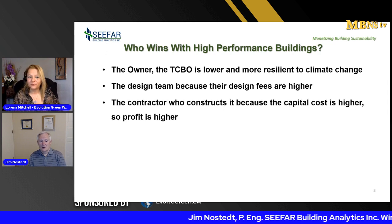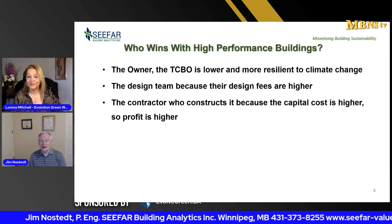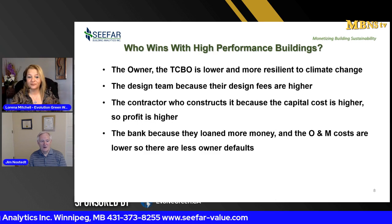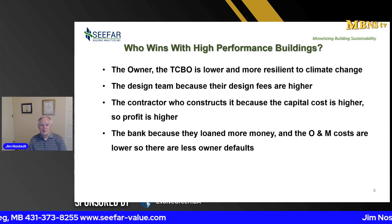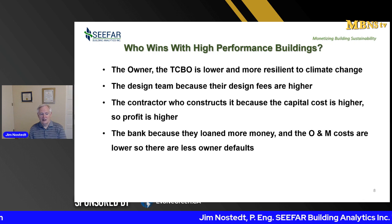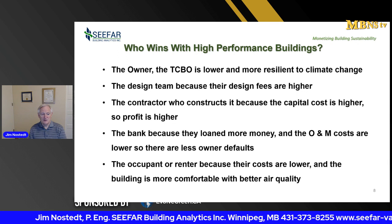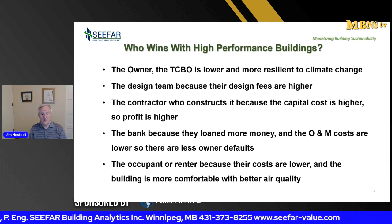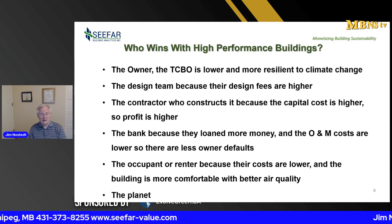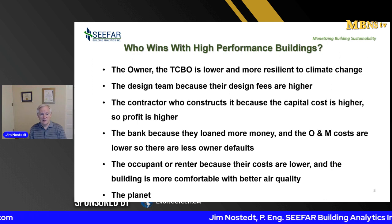And then the contractor wins because the building has a higher capital cost, so their profit should be a little higher. And the bank wins because they've loaned more money, but because the operating and maintenance costs are lower, there are fewer owner defaults and less risk for the bank. So they like this. And then the occupant or renter wins because their costs are lower and the building is more comfortable with better indoor air quality. And certainly the planet wins at the end of the day because there are fewer greenhouse gas emissions.